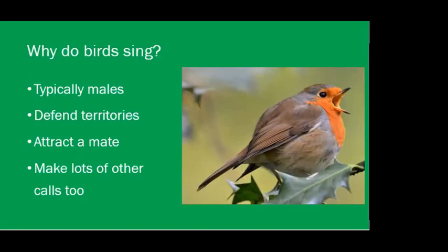Often when a male stops singing, that means he's found a mate, but you will get some males that keep on singing throughout, and that often means it's because they haven't been able to find a mate, and so they're still trying to attract a mate at that point.